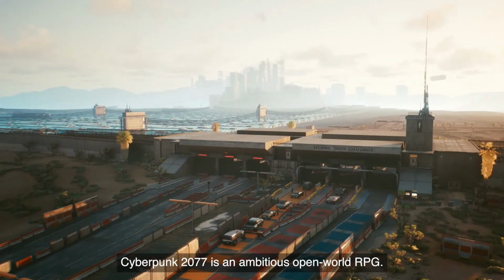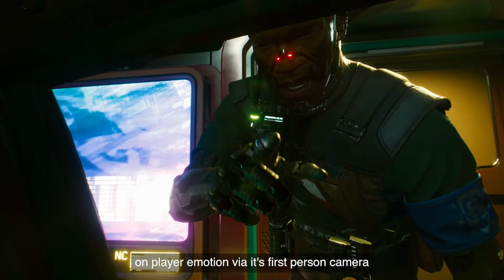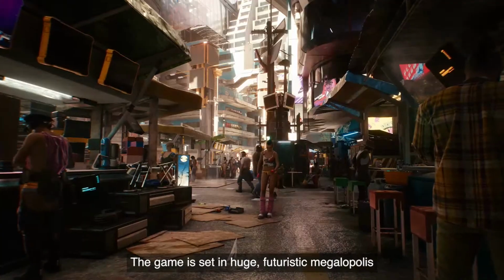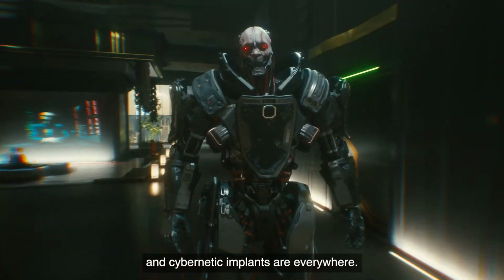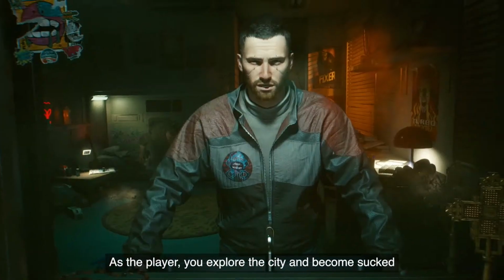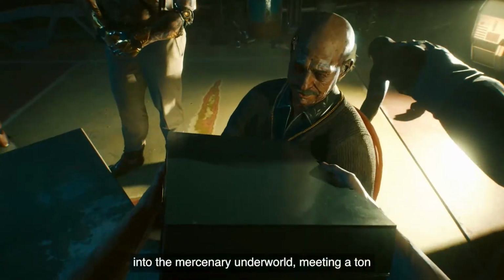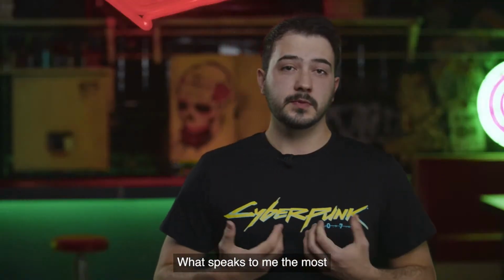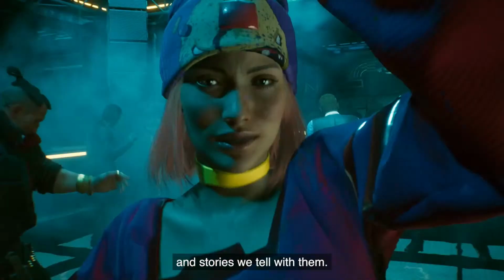Cyberpunk 2077 is an ambitious open-world RPG. It features a really strong focus on player immersion via its first-person camera. The game is set in the huge, futuristic megalopolis of Night City, where greedy megacorporations rule and cybernetic implants are everywhere. As the player, you explore this city and become sucked into the mercenary underworld, meeting a ton of memorable characters along the way.